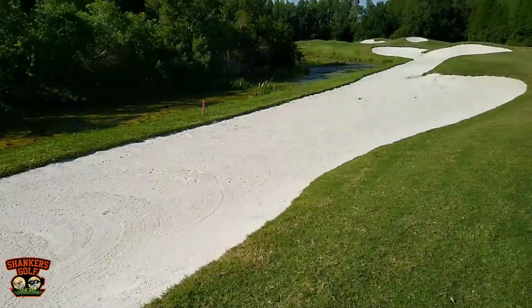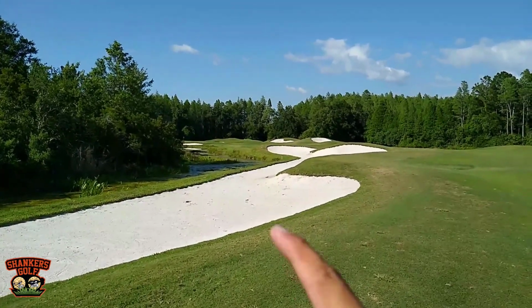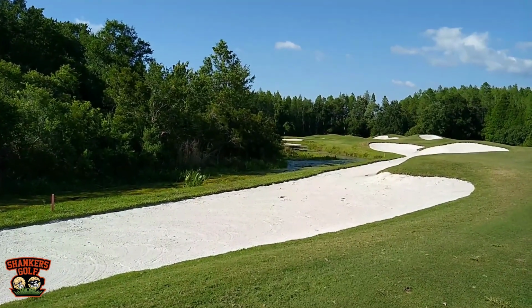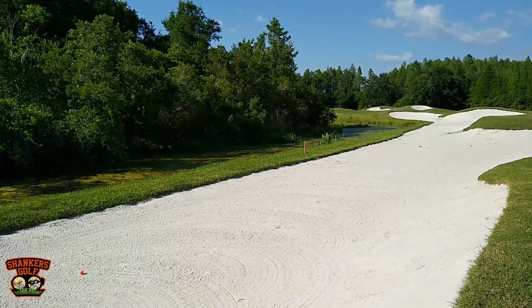But look, it's around the corner. We gotta get to that pin. Okay, I'm trying to go over here. Just gonna lay it up with a pitching wedge.